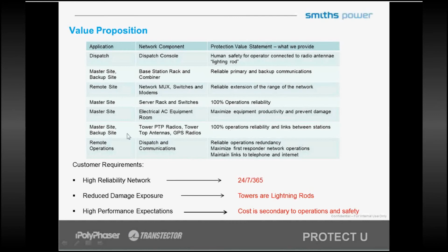At the master and backup site, tower point-to-point radios, those backhaul radios, that's 100% operations reliability and links between the stations. So a lot of the market space says, oh, those radios aren't that valuable, I'll forego protection. But that's the link to the other stations. So it isn't just the radio you're protecting. So that value is in that reliable operation.